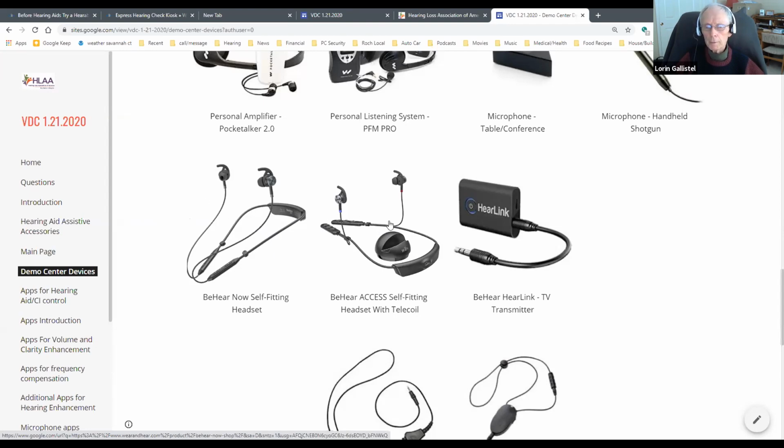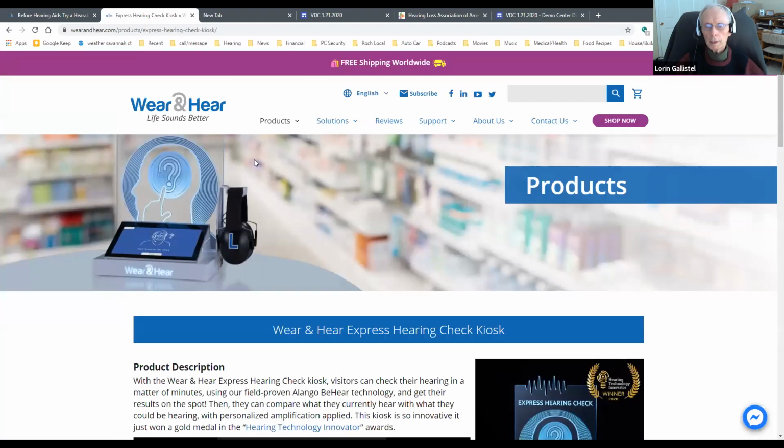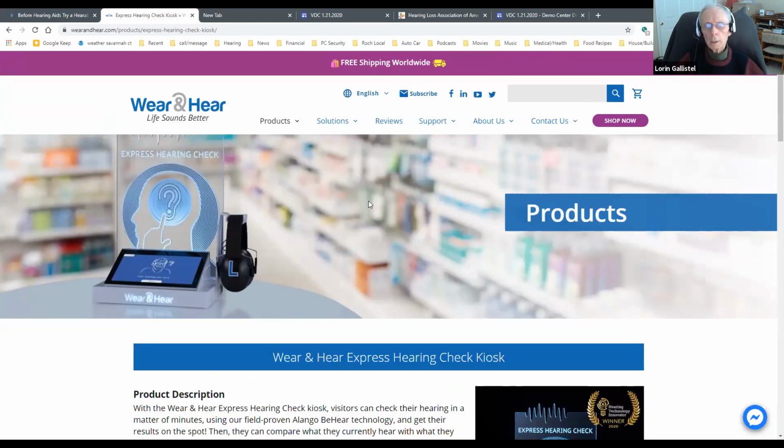So anyway, with that said, I wanted to tell you about that because the Express Hearing Check Kiosk is a new product that they've recently introduced, and it uses exactly the same technology that's used in those two products. This is great, I think, because it's going to help us to reach that large number of hard of hearing people who aren't doing anything about their hearing loss. So we'll have this in our demo center in the future when we open.